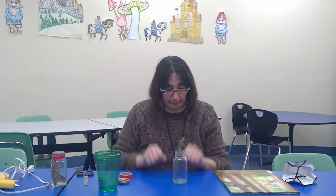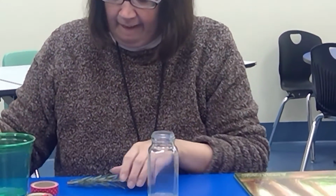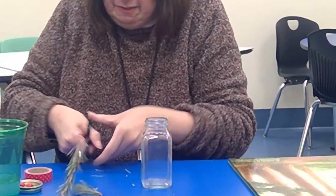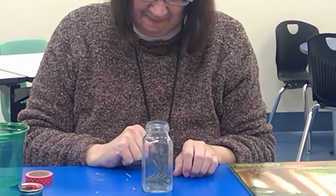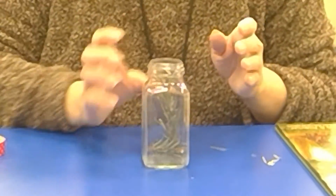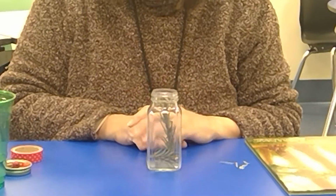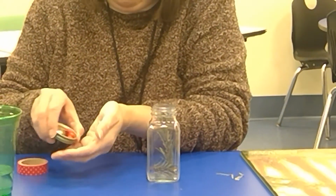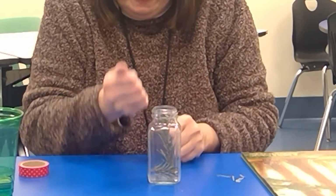Now you see I put my pine, that's a little too tall. So I'm going to cut it with my scissors. You're going to have a grown-up do this because your safety scissors aren't going to be enough. And now it's short enough to put in. And then, oh, that smells so good. And then I wanted something else too. I wanted some holly berries, but I couldn't find any real holly berries. So I decided that I was going to use some red beads and put them in.